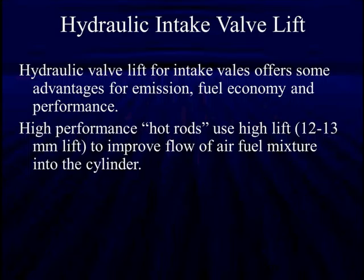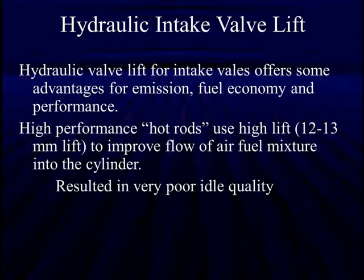Now remember the old rules? High performance, the hot rods of the old days, the high lift race cams. They had a lift of somewhere around 12 or 13 millimeters. That was done to improve airflow of that mixture into the cylinder. The result was very poor idle quality. You remember how cool the idle quality was? Because cool is the only word to describe it. Good certainly did not apply.